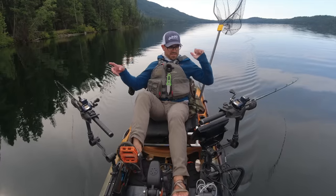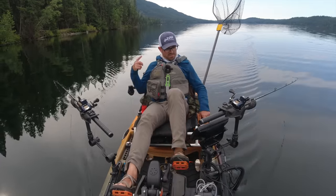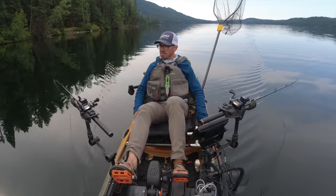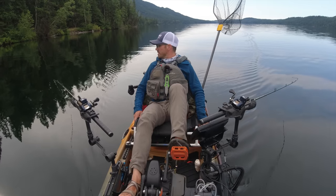Well, my first pass, I had that bite on the downrigger, then came back around, got one fish, then had one more bite, and then now two passes, nothing. So it might be time to move on, explore some new water.